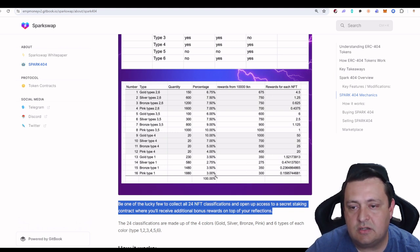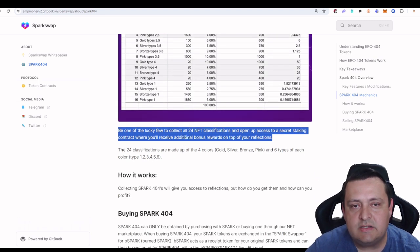Oh, no, I'm sorry. This is the percentage of the mints. These are the rewards on 1,000 tokens, on the 10,000 tokens, if they were to get moved around. So they were breaking them down to show you. On the lowest one, the rewards for each NFT is only like 0.15. Right here in the middle it's 1, up here at the top it's 4.5. But if you want to see the rarity in close, you'll want to come and check this out.